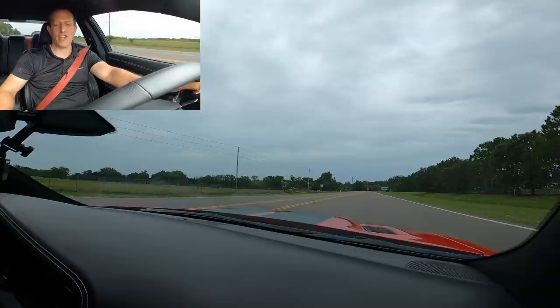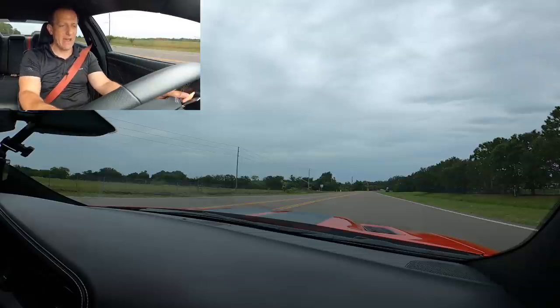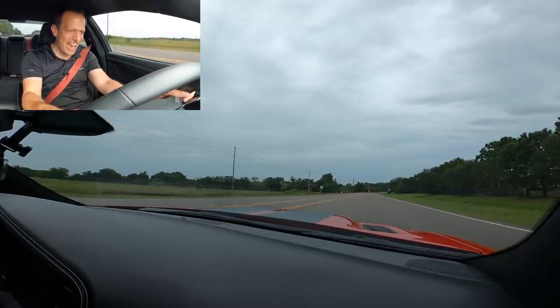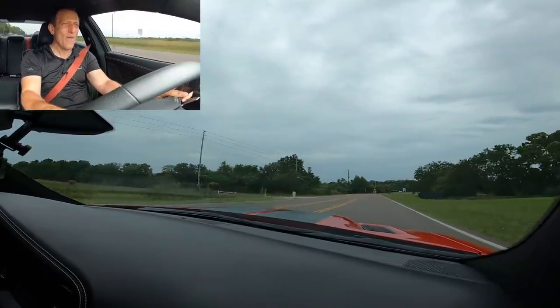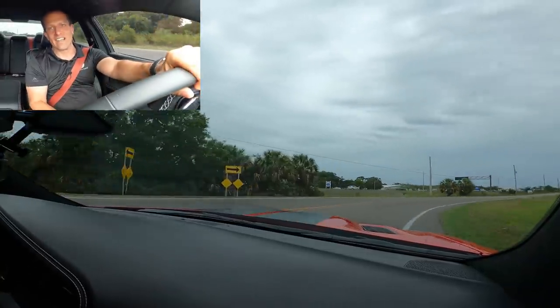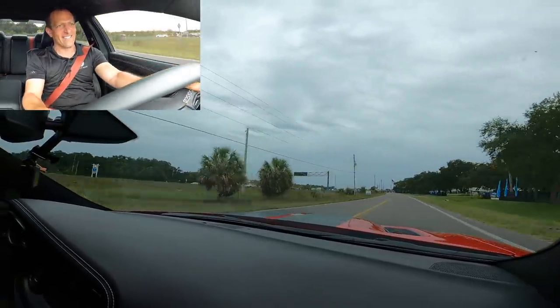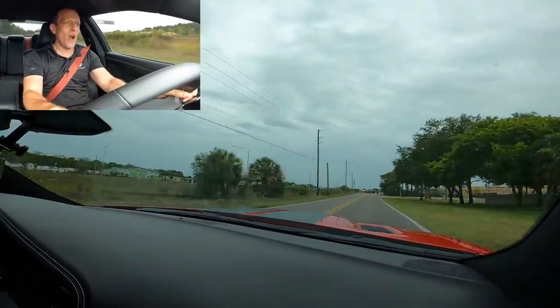I'm activating launch control. You simply hit the button, apply that left foot on the brake all the way to the floorboard, give it throttle. Here we go, yeah! Woo! Nice, brakes feel good. Look at this, look at this. Here we go. Woo!